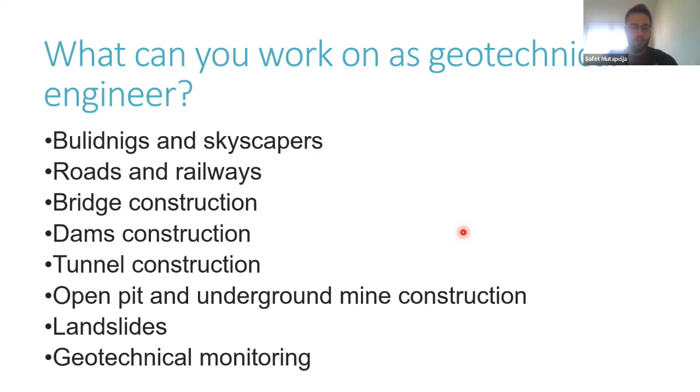As well, open pit and underground mine construction. For the open pits, it's like huge, huge, huge deep pits, and the ground is changing with the blasting. So you need to have the geotech all the time to actually decide what to do next.